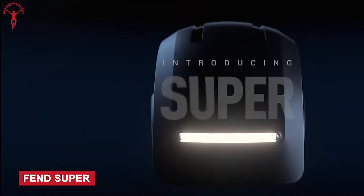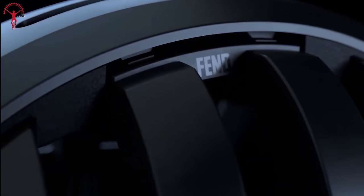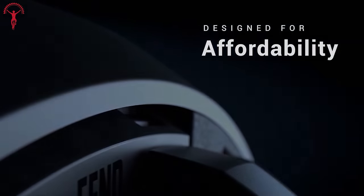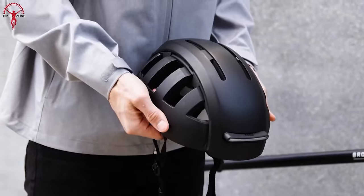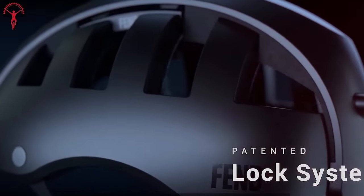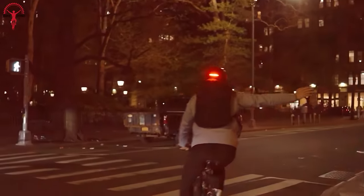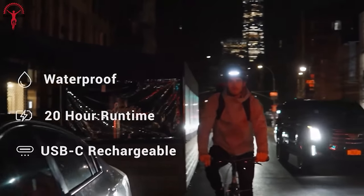This helmet is a crucial piece of gear for any cyclist, providing numerous benefits for both safety and comfort. This is the Fend Super, a foldable bike helmet with lights that is so portable and feature-packed. This helmet folds by half of its actual size, making it easy to stash in your bag or backpack. And with waterproof lights that provide 360-degree visibility up to 800 meters away, you'll be the brightest star on the road. But wait, there's more.